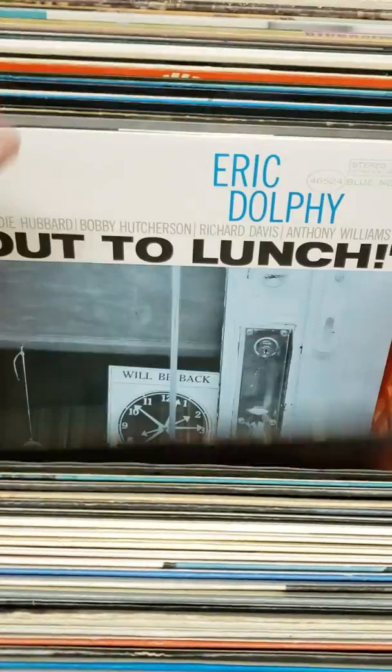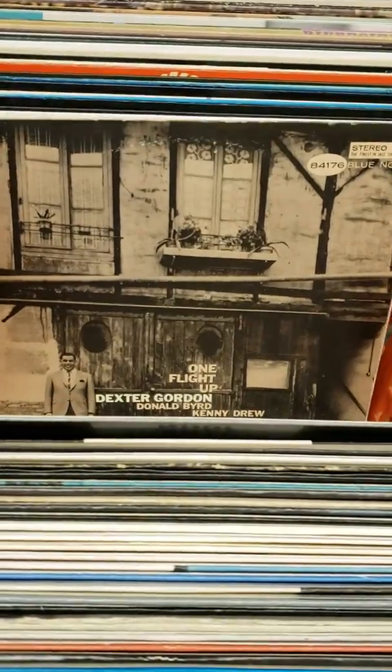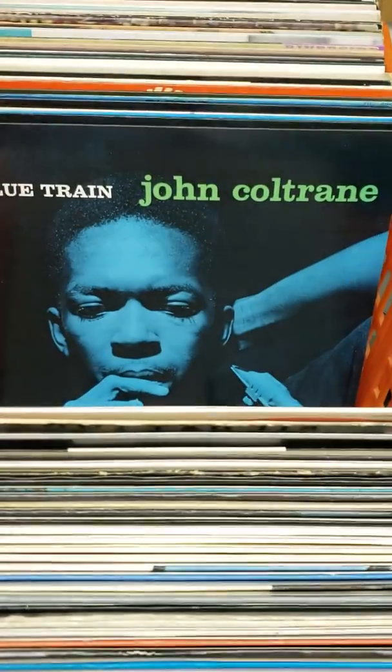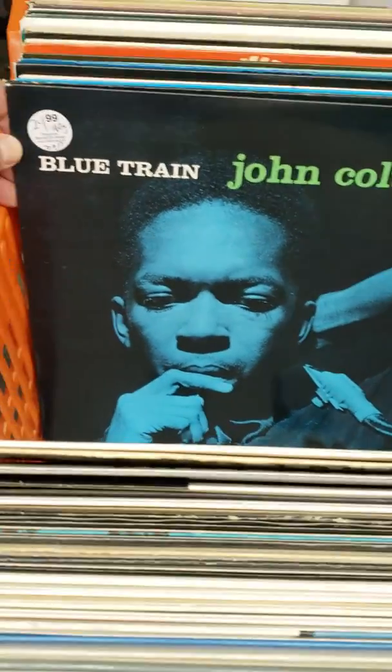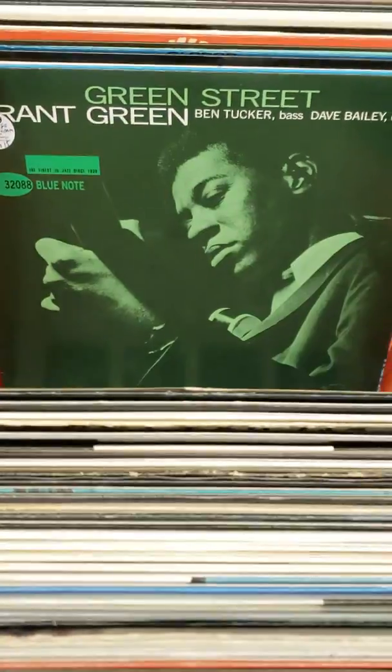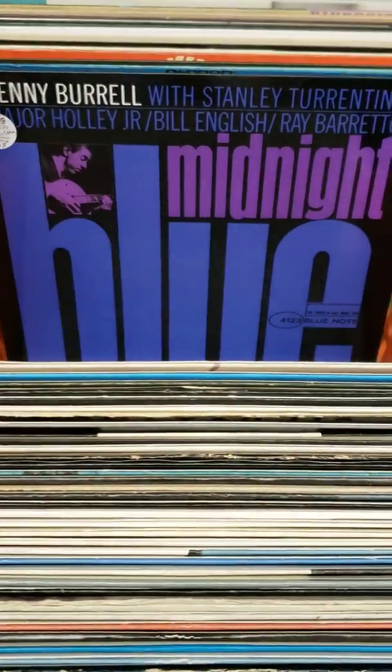So if you're looking to build up your library, you're missing some of those classic titles, and maybe your wallet is a little light like mine is, this is a really great collection. 180 gram and Blue Label. Lots of choices here and lots of the best music ever made.